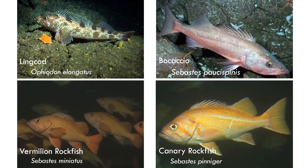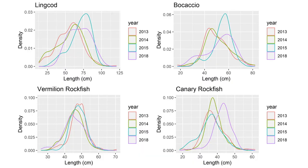In order to compare length frequency distributions among habitats, years, areas of the coast, and depths, I selected four species: lingcod, boccaccio, vermilion rockfish, and canary rockfish. These are commercially important species that have different life histories and are commonly seen in our video surveys of the California coast. So to start out, we wanted to evaluate trends in lengths among our different sampling years.